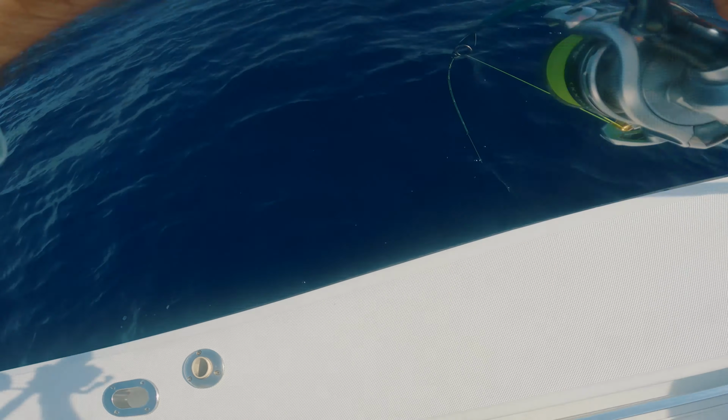On my offshore days, I usually bounce between soft plastics in the morning and then switch over to live bait when the bite is down, and usually end up sticking with soft plastics or bucktails throughout the day. And you may not catch as many fish, you may not hook as many fish, but you definitely catch some of the more quality fish on the boat, and you're having fun because you're using artificials.